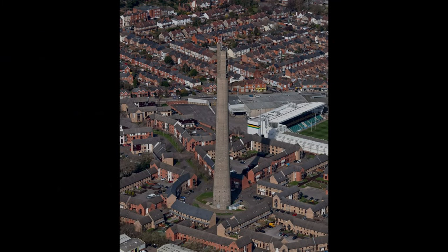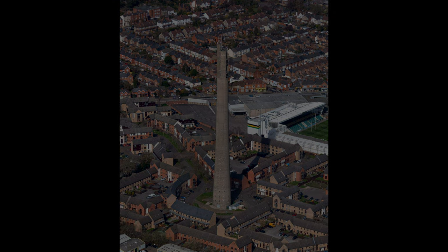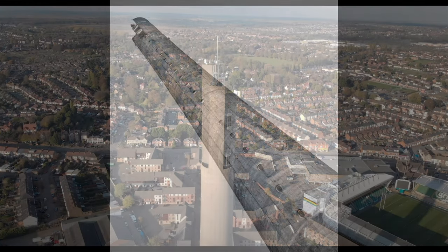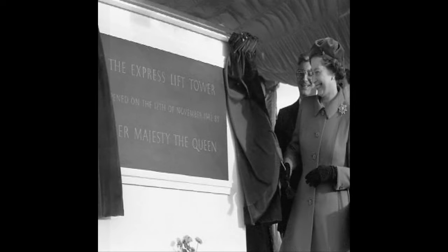Northampton's famous lift tower, also known as Northampton's Lighthouse, has been an icon of the Midlands town ever since it was first built. The tower was built by the Express Lift Company to facilitate lift and elevator testing and research. The tower was completed in 1982 and was officially opened by Queen Elizabeth on November the 12th of that year.